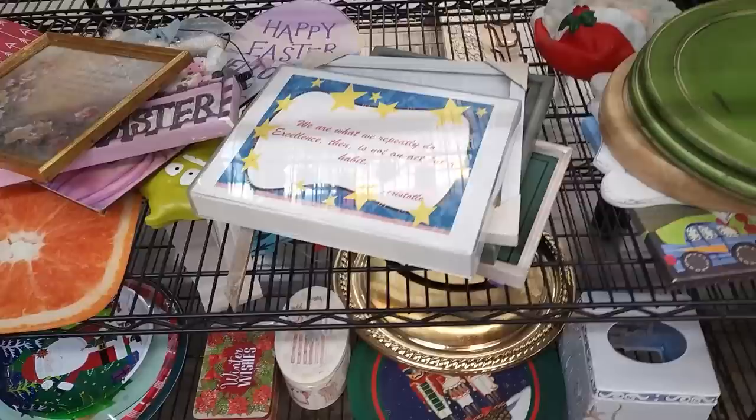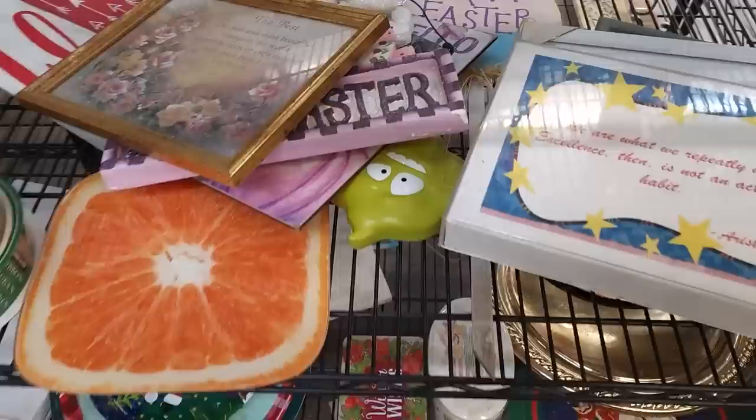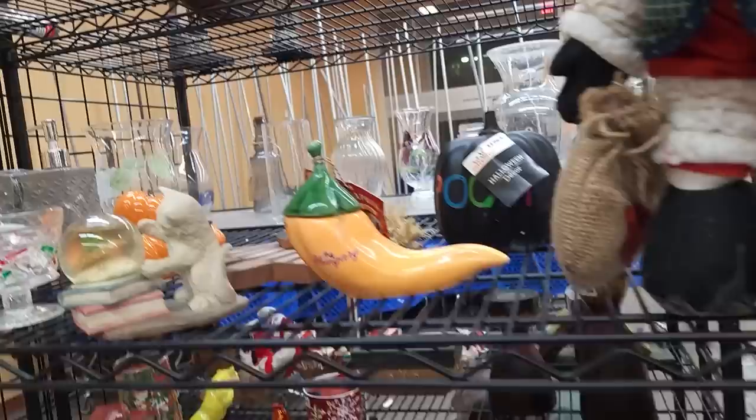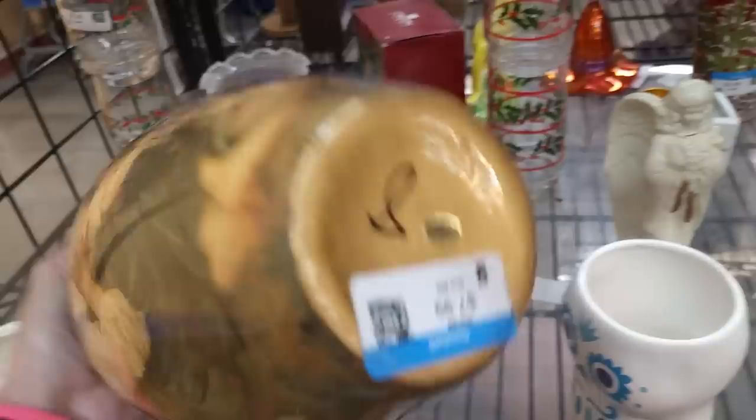Let's look for some cool quality pieces. I'm not seeing too much. I'm seeing a face. I gotta... Oh my goodness. He's not very nice, but I feel like I got to get this and give it to Mikey and Sunny. It's kind of funny. Oh, goodness. Made in China.